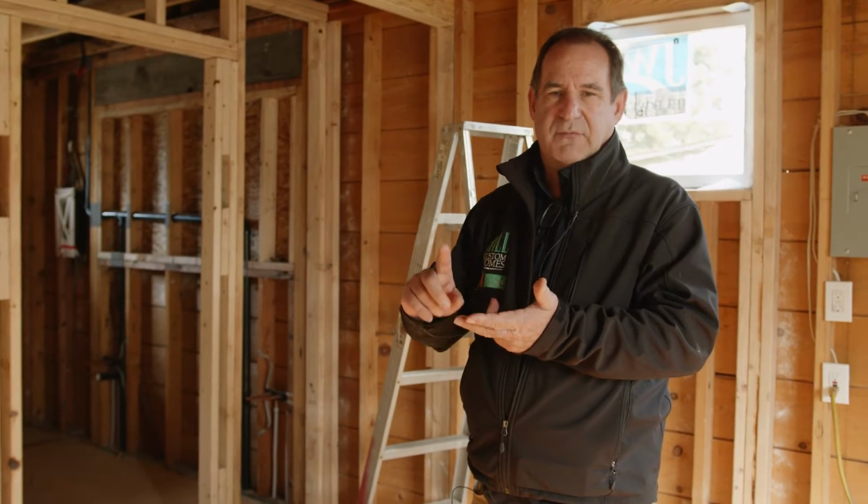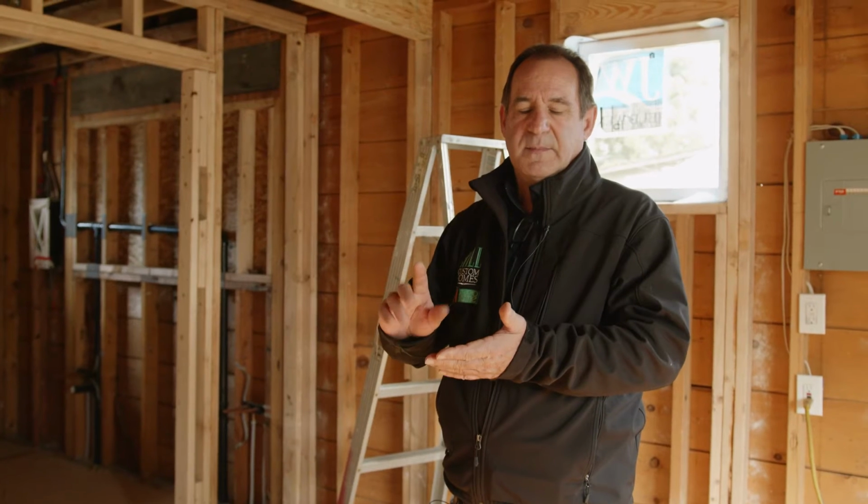items, after electrical and after the gas lines are run, we'll be doing inspections and we'll have insulation go in, and here we go to drywall.